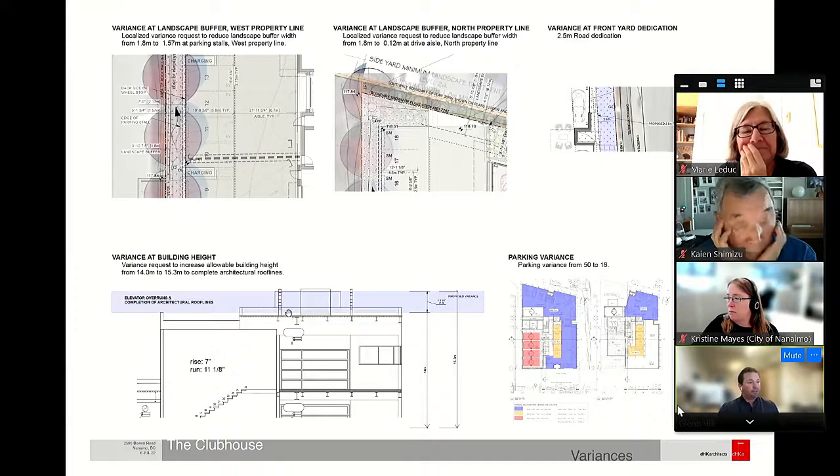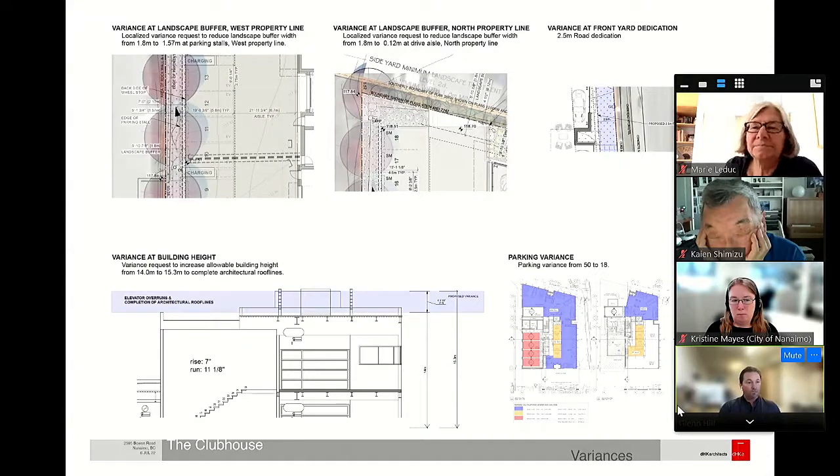And then the variance on building height that I touched on highlights that it's mechanical spaces and elevator overruns. This diagram illustrates in purple the showroom areas, and in yellow what would potentially be office space associated to it. Collectively, that creates the square footage under the parking bylaw that defines the number of parking stalls required, which is 50, and through a rationale with our parking study from Watt Consulting, we're hoping that we can reduce that to 18.